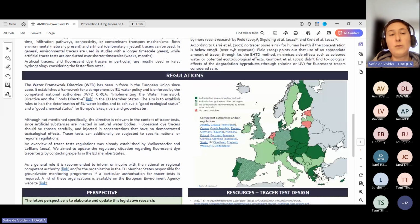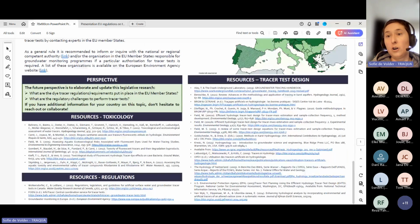Then the regulations, I will give you another overview with a little more detail, but of course, we looked at all the European countries for now. Maybe in the future, I will look at other continents, but for now, we started with Europe, and this was already complicated enough. We also provide resources on tracer test design. These are a lot of papers that discuss how they perform tracer tests. There are some guidelines available as well. I will share this poster, which is available online. You can click on the links and have a look at all the resources yourself.